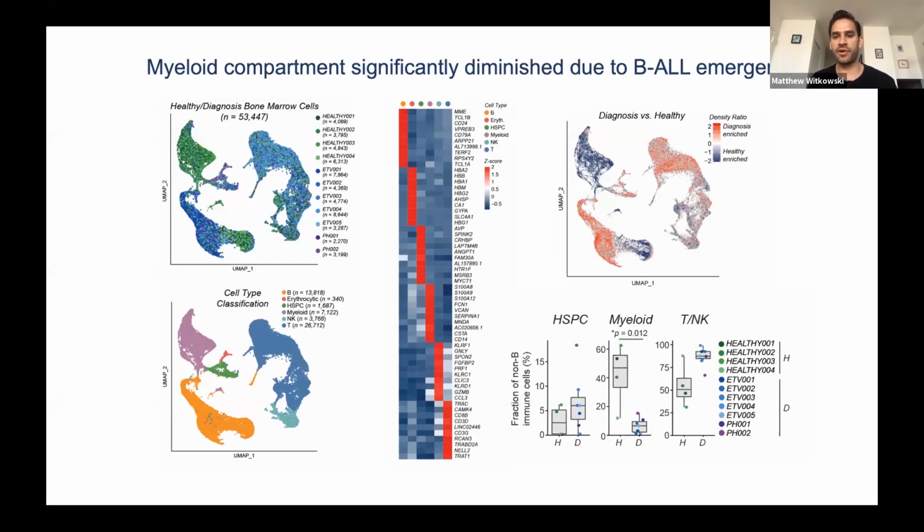You have a block in B cell differentiation. But really the most pronounced change that we observed in the non-B cell lineage was in the myeloid compartment. So that's this purple population where you can see it's predominantly healthy cells. When we look in the non-B cell fraction, we see that in the presence of BALL at diagnosis, there's a significant reduction in the proportion of myeloid cells, suggesting the myeloid compartment is very sensitive to the presence of leukemia in the bone marrow. So we wanted to delve into this a little further.